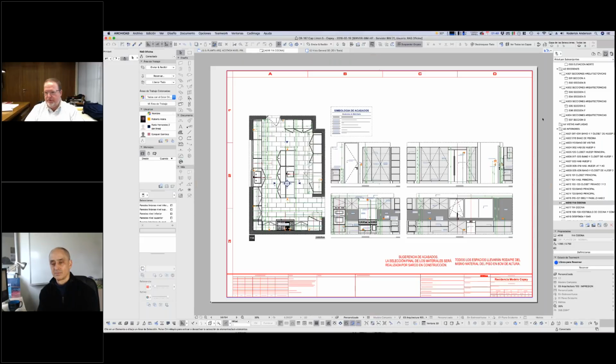Whereas if we do it with roofs, then if you want it flat, you just put it at zero slope and you have a flat ceiling. And if you need it to be an inclined ceiling, then you just give it the necessary slope.